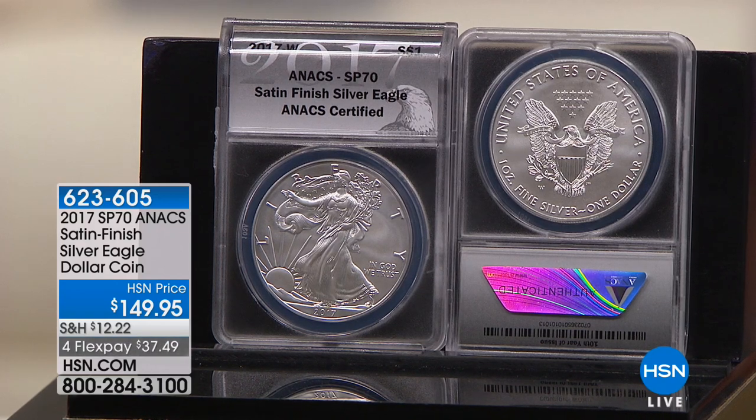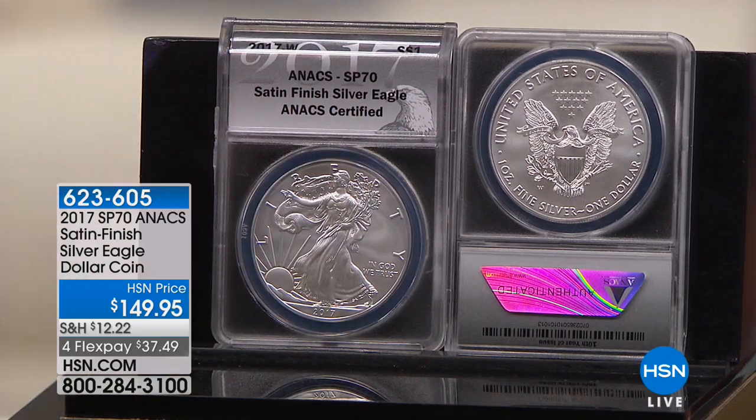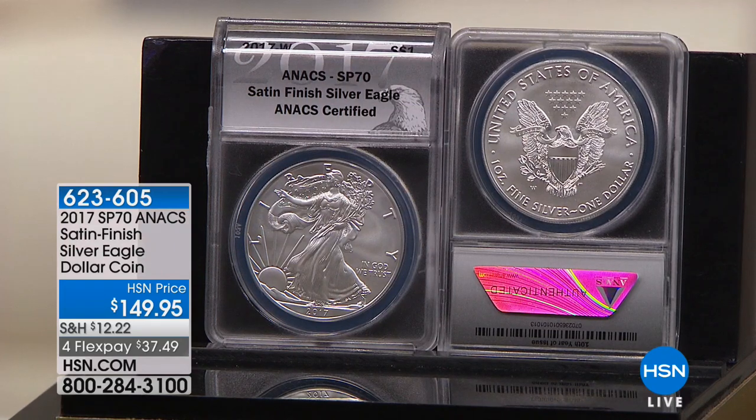So how can you do it at this price of $149.95? Well, because we got these at the original issue price. So you can't buy a Mint State 70 proof coin for less money than this. If you take all of the Mint State coins from 1986 through 2018, this is rarer than every single solitary one of those coins as well.